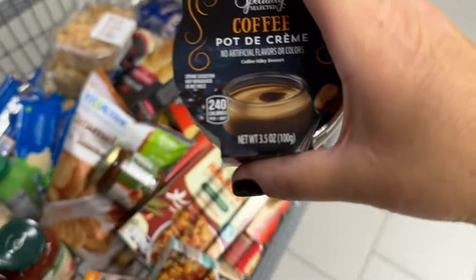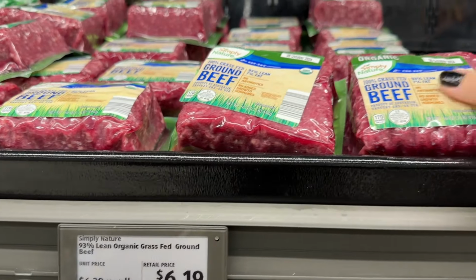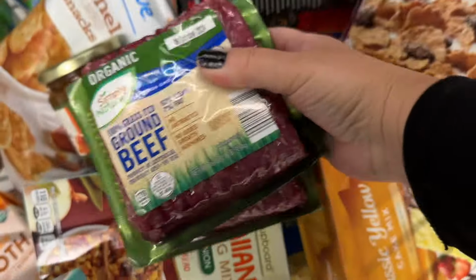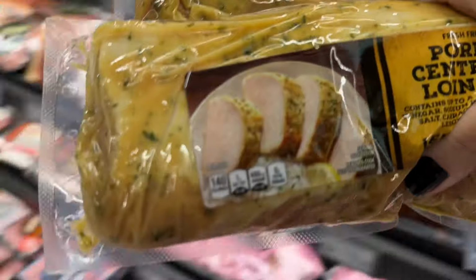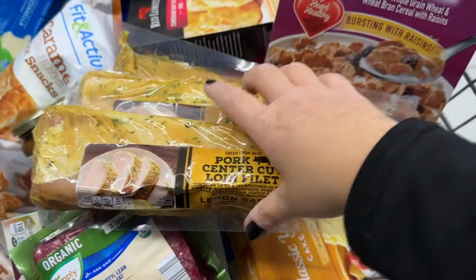This coffee creamer, I will be trying that out. Getting 2 packages of the ground beef. They usually have the 80/20. This is the 93/7. So it's a little bit pricier than normal, but that's fine. I'm happy to get the organic. This tenderloin is $2.99 per pound. So again, we're a family of 6, so I'm going to grab 3 of those.